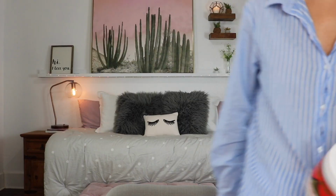Oh, stop, I forgot to mention something. I'll be right back. I forgot to mention one last thing, and this has really sealed the deal on my skin. It has made my skin so amazing. It's cleaned my face up so wonderfully. It feels good. I cannot say enough good things about it. And it's this stuff, the Aztec Secret Indian Healing Clay.